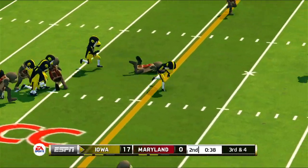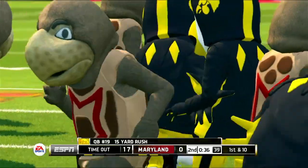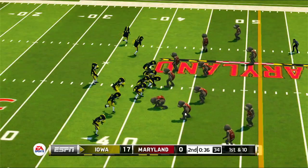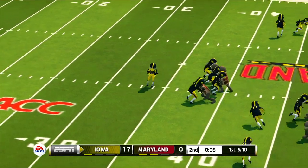Tries to buy some time. Quarterback's going to run it, and he's got room to work. And he's tackled at the 41. And a big run on third down. Anytime you can move the ball like this, you're putting a lot of pressure on that defense. We've got a first and 10. Ball on the 41-yard line.